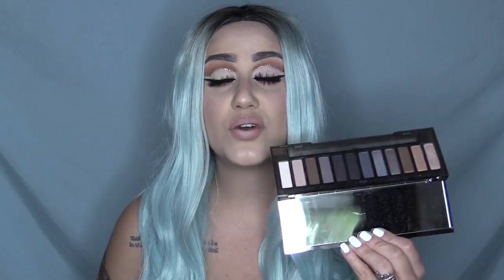Least used is the next category, and I have two for these. These are just two palettes that I literally never reach for anymore. It's not anything against the palettes, I guess, but I just don't find needs for these colors. The first one is the Naked Smoky. I have tried valiantly to find uses for these and really enjoy these colors, but I find myself reaching for other palettes more than this one. I don't know why, I just do.